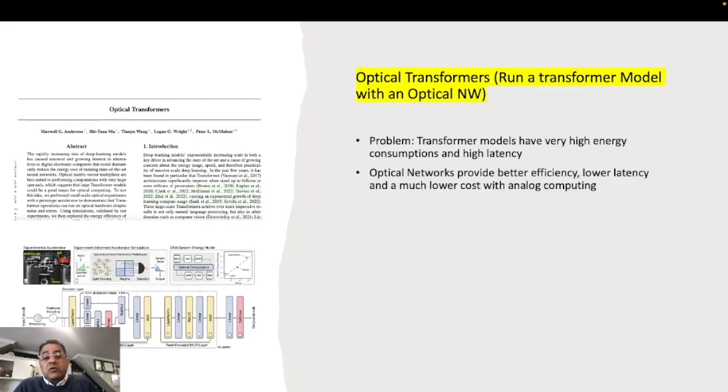And we also know that optical networks provide much better efficiency, lower latency, and much lower cost that comes with analog computing. Now, what they tried to do in this paper was run these transformer models through optical networks, and then they came out with a summary of findings, and I'm going to be discussing those findings with you.